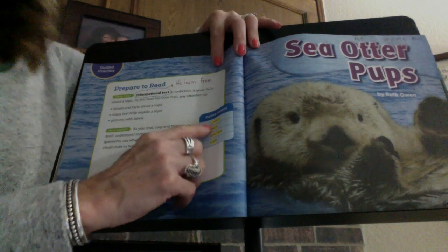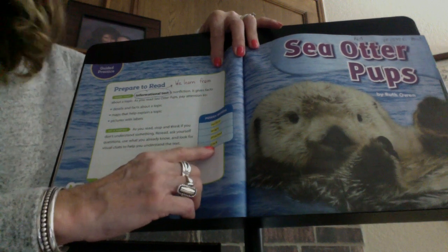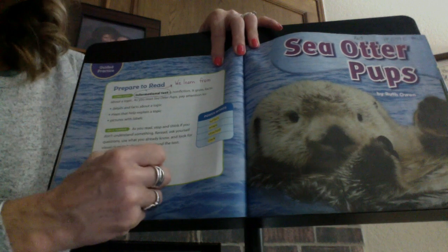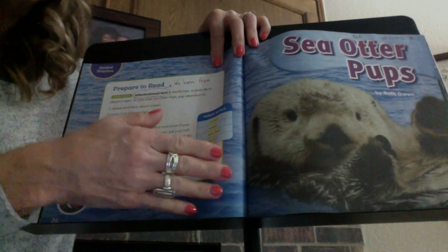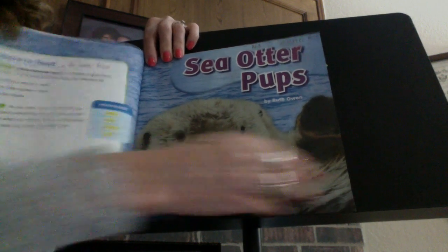Some power words: surface, wraps, attached, crack. Surface we know is the top of something. Wraps is something that goes around. Attached is something that's connected to. And crack is a split or a break in something. Okay, here we go. Sea Otter Pups by Ruth Owen.